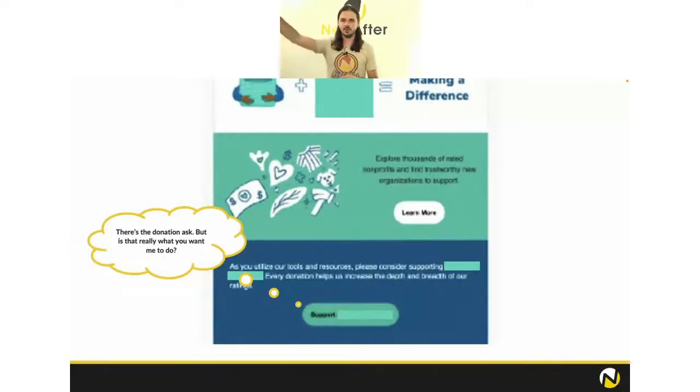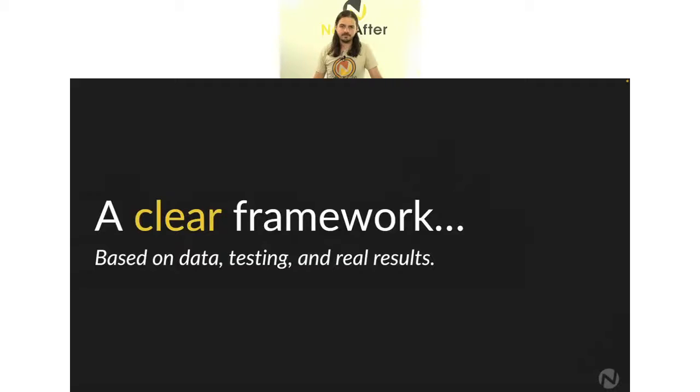Do you want me to go learn more about this thing over here? Or do you want me to go give you a gift? And now I don't know what's actually important. So most likely I'm going to bail and go back because I'm too confused and too thrown off by what you've been communicating to me so far.